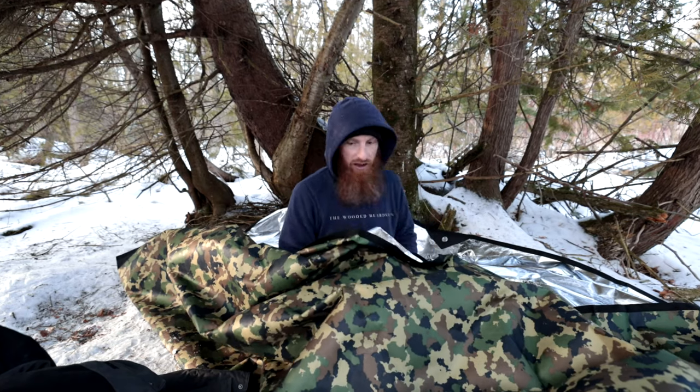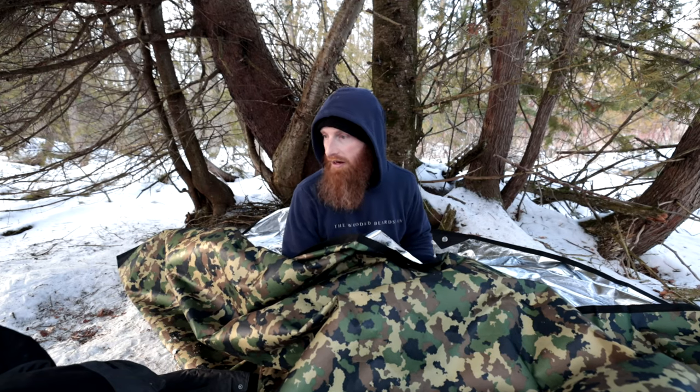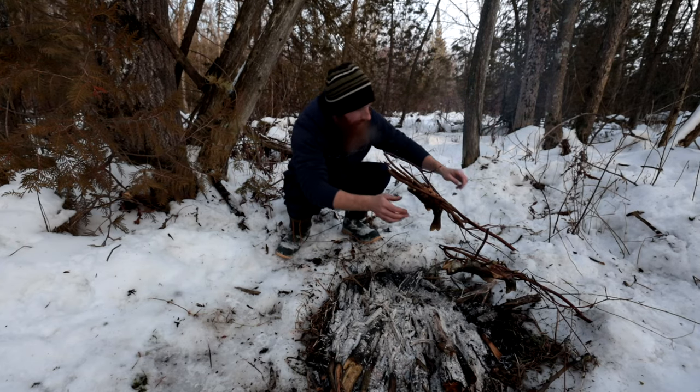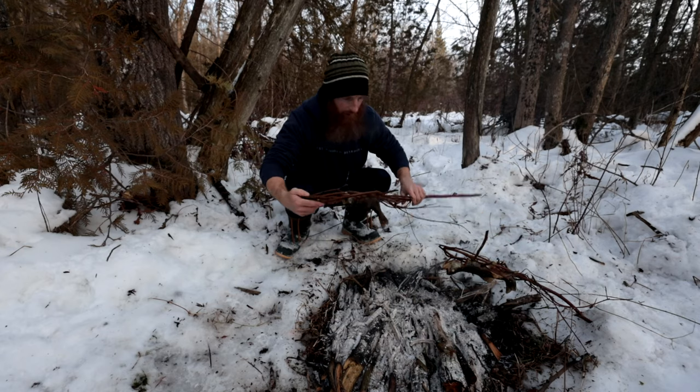So I'm gonna get back. We're gonna go grab our fish. And we're gonna watch that sunset right here. We gotta get settled in. We don't wanna be wandering around in the forest in the dark. So let's go get our food. I love this. This works really good.